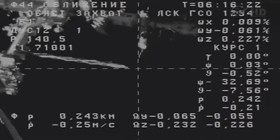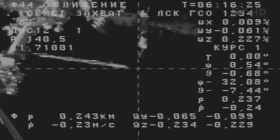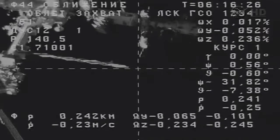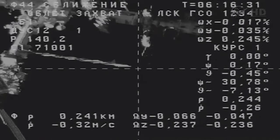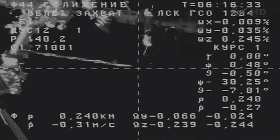Reporting that it's about 250 meters away from the station, about 820 feet, and moving at 0.35 meters per second, which is less than 1 mile per hour.